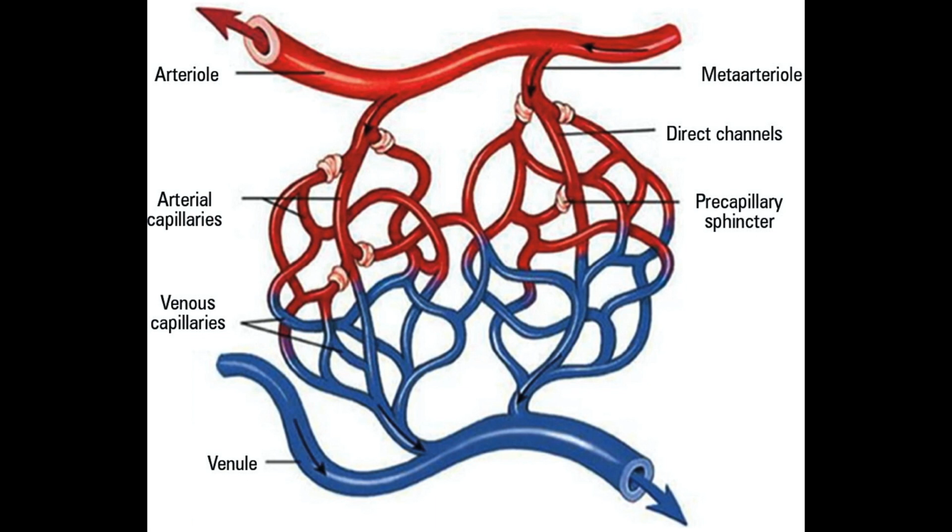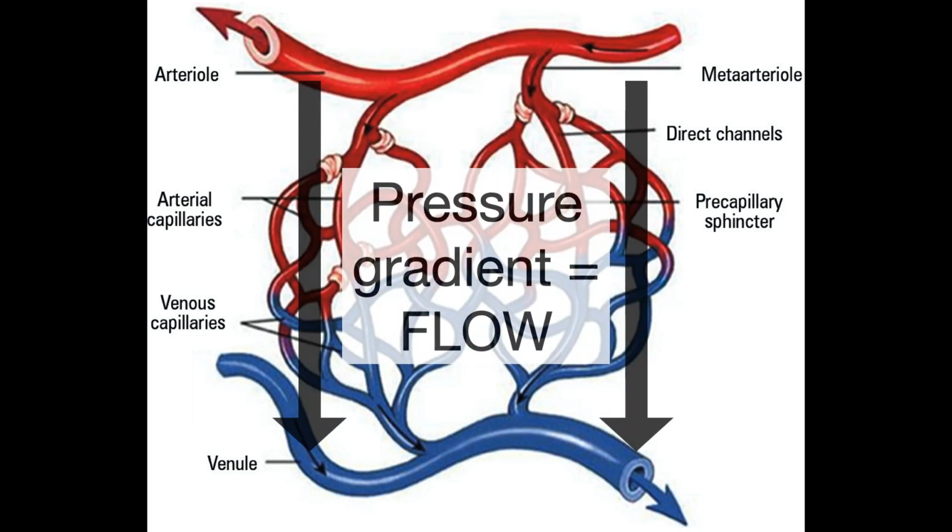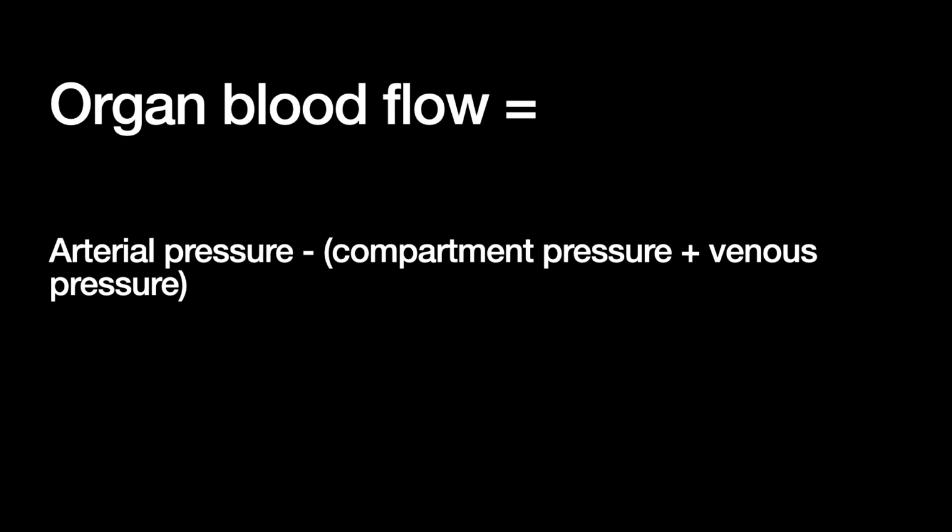Let's have a closer look at organ blood flow. Flow, of course, occurs down a pressure gradient. The pressure gradient in any organ will be arterial pressure minus the compartment pressure of the organ and the venous pressure it empties into. So organ blood flow is driven by arterial pressure, but opposed by the compartment pressure in the organ and the venous pressure.